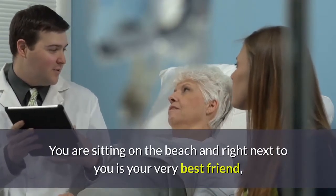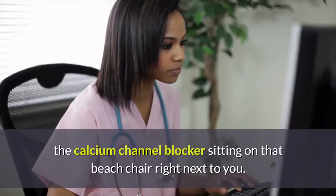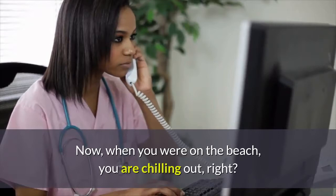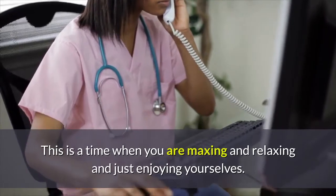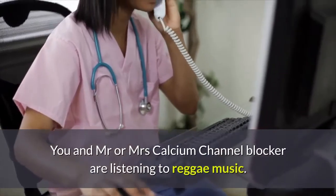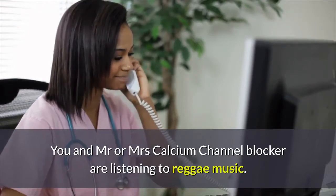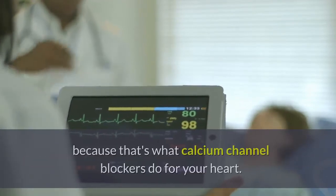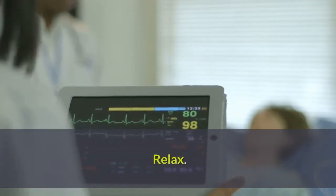You are sitting on the beach, and right next to you is your very best friend, the calcium channel blocker, sitting on that beach chair right next to you. Now, when you are on the beach, you are chilling out, right? This is a time when you are maxing, relaxing, and just enjoying yourselves. This is a time to chill out. And on the beach, you and Mr. or Mrs. Calcium Channel Blocker are listening to reggae music. You and Mr. Calcium Channel Blocker are just chilling out, because that's what calcium channel blockers do for your heart. They help your heart relax.